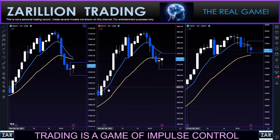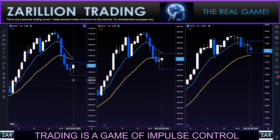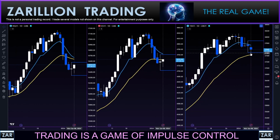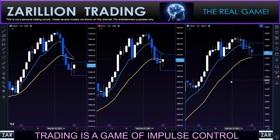Here are the daily charts. NASDAQ, S&P, and Dow in the midst of a pullback. We're in the middle of Friday's range right now here on the open, on the NASDAQ and on the S&P and on the Dow. The Dow, though, overnight broke Friday's low. That was not the case on the S&P. That was not the case on the NASDAQ. So we'll see how that plays out.